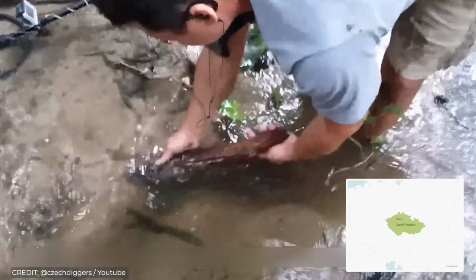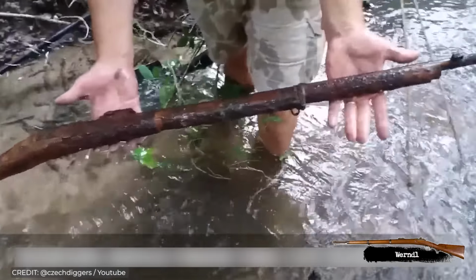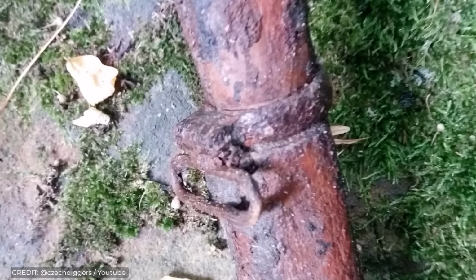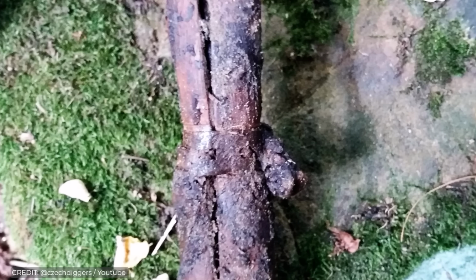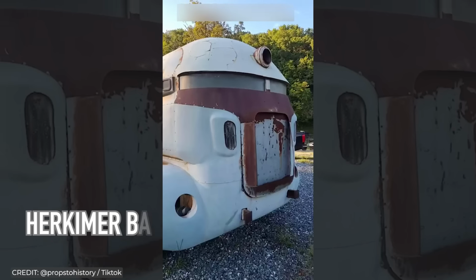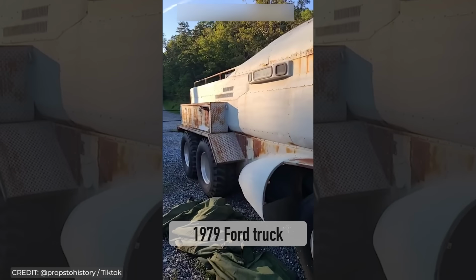Pulled straight from a Czech stream bed, this corroded Werndl rifle dates back to 1867, already obsolete by World War I, yet still issued to rear echelon troops until 1918.